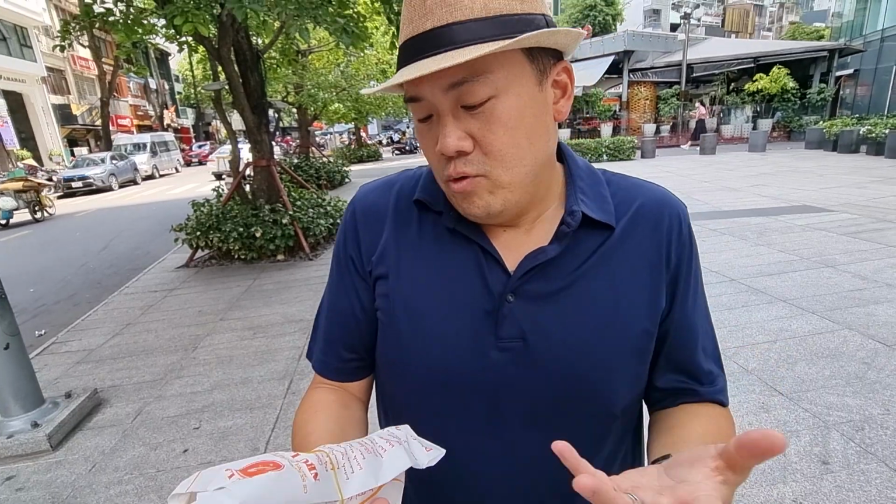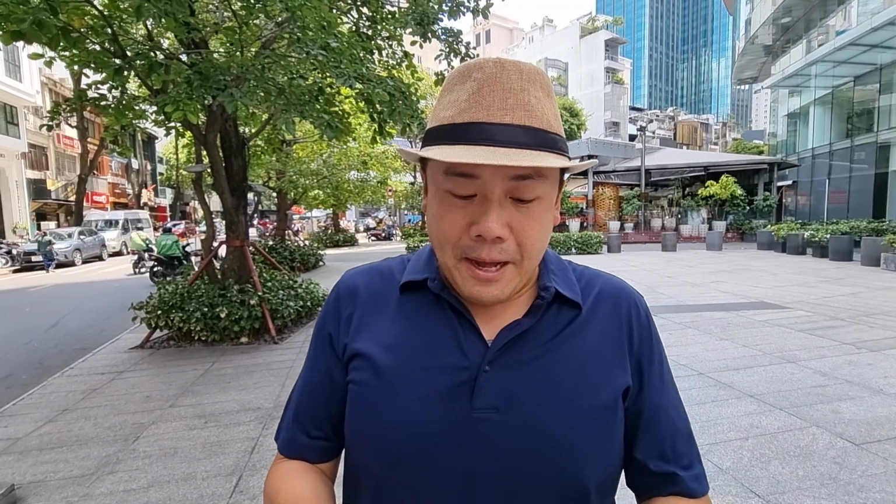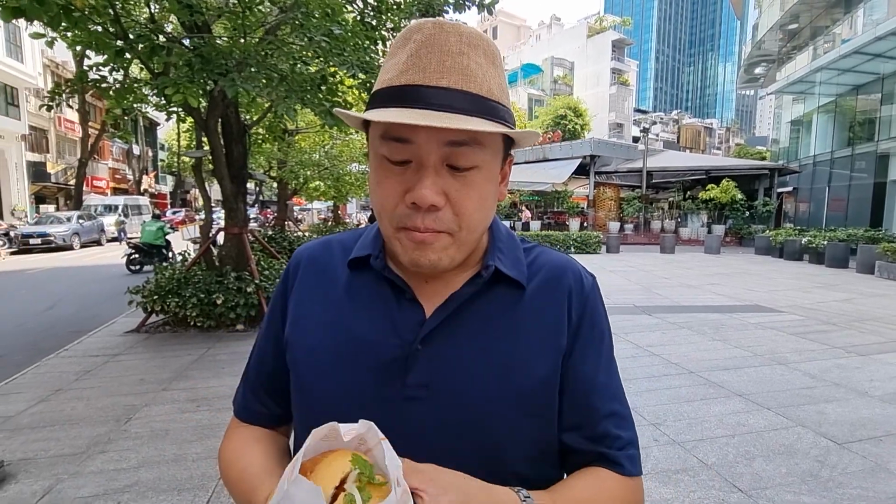So we stopped in another place, not too far away. This area seems to have a high concentration of banh mi. This is called Nu Lan. Like I said, we don't know the area. We have no idea what these places are, but this is quite a big place. It's like a deli. They do banh mi. They have like a giant pile of bread. And we also ordered the crispy pork banh mi, so we can do a side by side to just compare.